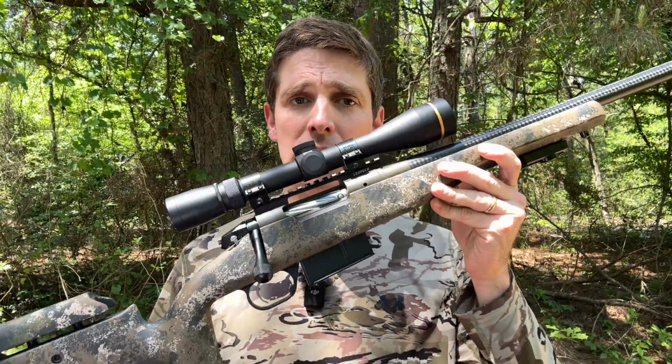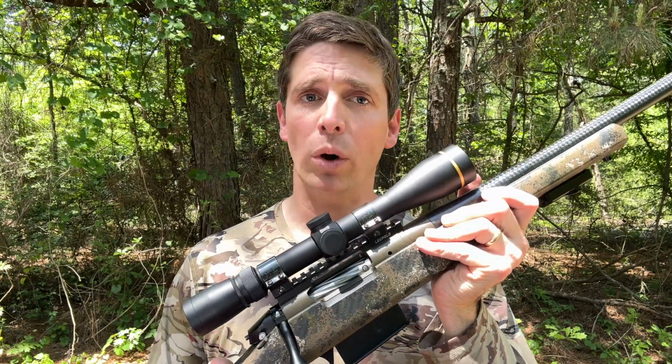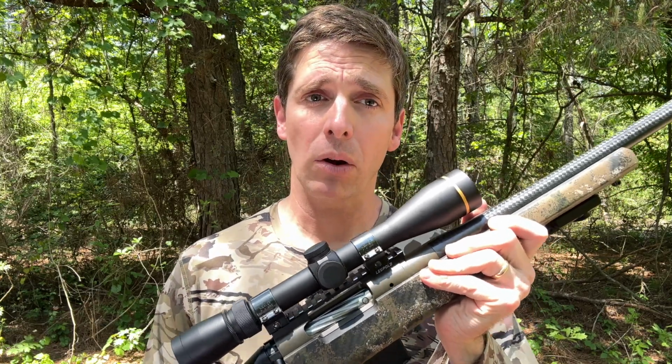Now, these rifles are currently available in 6.5 PRC, that's what I have here, 6.5 Creedmoor, and 308 Winchester. 308 has a 1 in 10 inch twist rate, 22 inch long barrel. Both of the 6.5s have a 24 inch long barrel and a 1 in 8 inch twist rate.